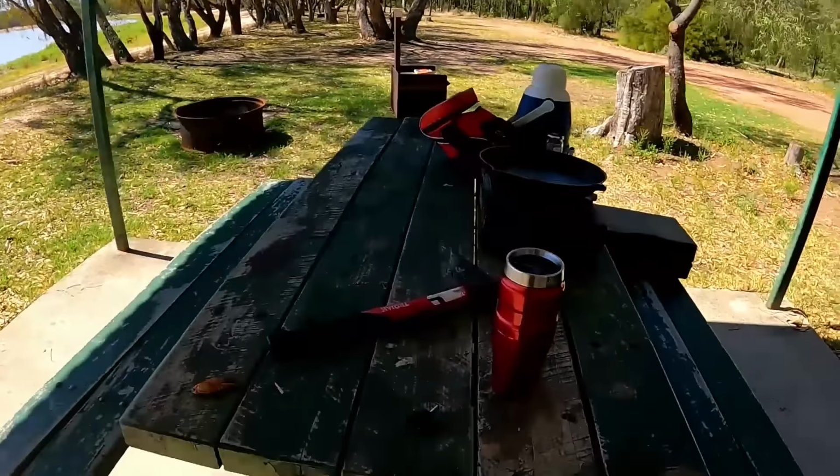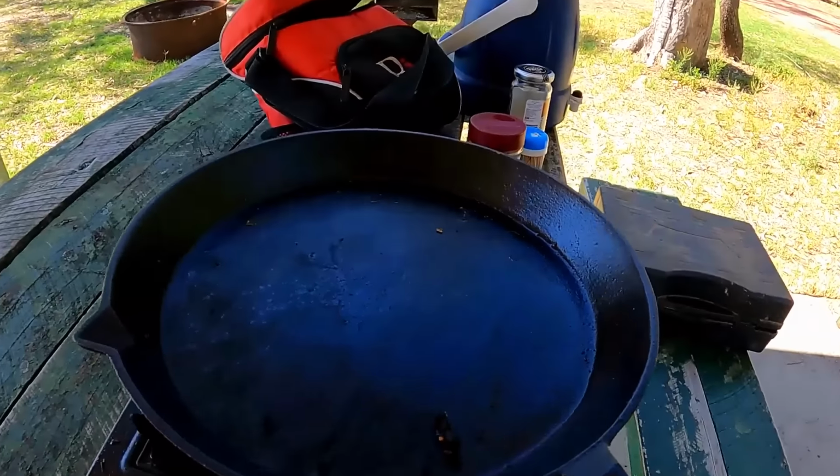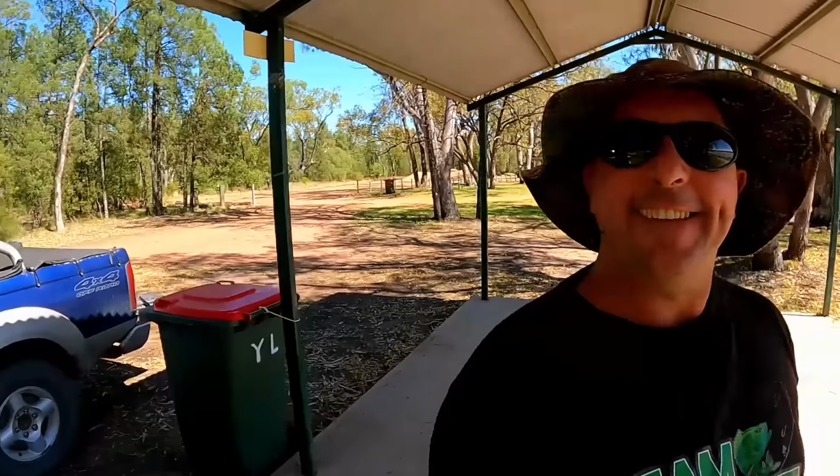Well, the yabbies must have been too good. I went around scratching in the dirt down there, trying to find a good signal. Come back up, check this out. All gone. Oh well, at least they ate them all.